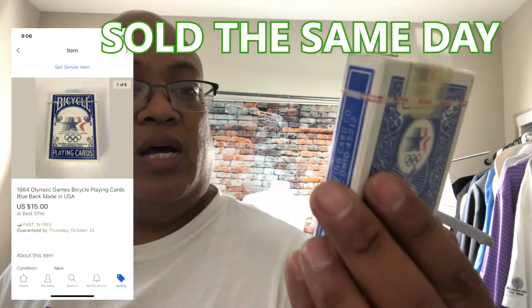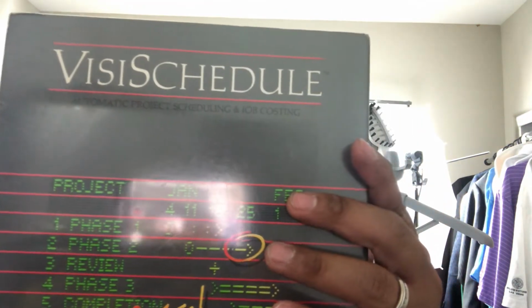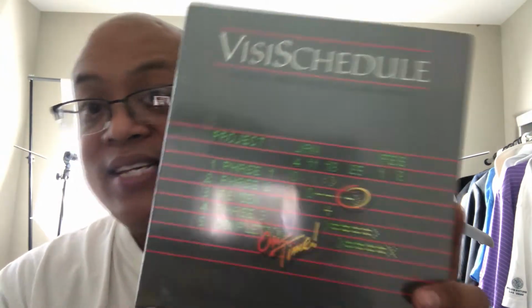Two things I picked up came from the same sale. I got these deck of cards, sealed. This is a Bicycle brand, playing cards from the 1980 or 84 Olympics. I bought it because it's sealed. And I got this software from Visa Corp, 1982, San Jose, California, made in the USA. I guess this is a program that makes short work of planning and budgeting projects. Business schedule. I bought this because it was sealed, although it is kind of ripped up here in the back. But I can still sell it as sealed because it hasn't really been opened. And I got both these items for $2 total.